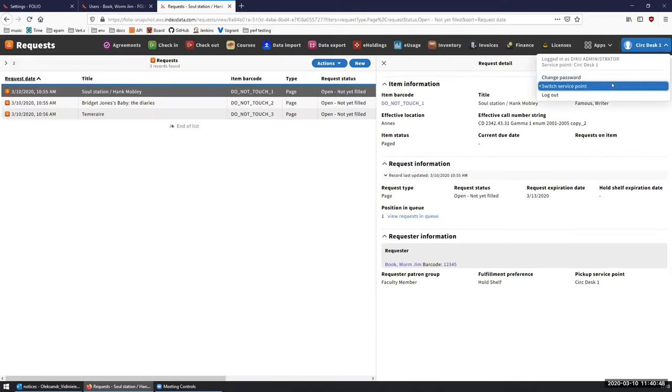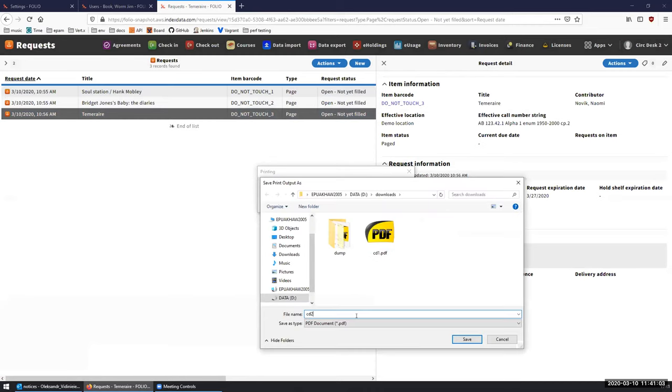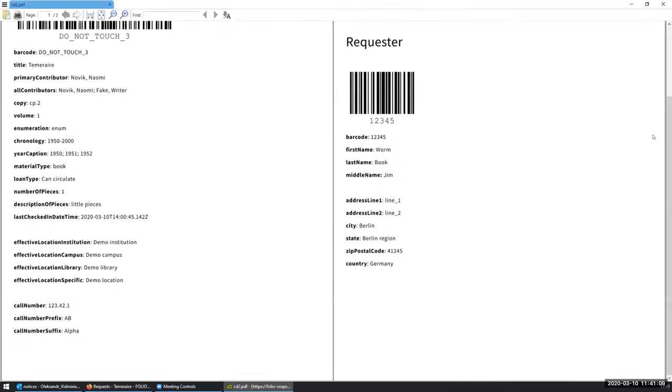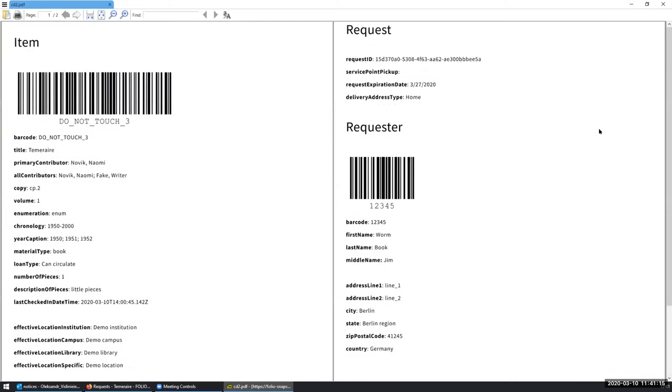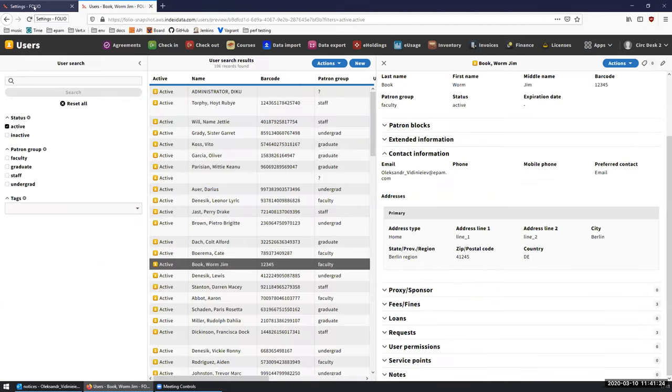Now, if we switch the service desk to CERC Desk 2, we should see only the 3rd request in the report. There it is. As you can see, only 1 request in the report. And that's pretty much it about the PixSlips. And another feature I wanted to show you are the patron notices triggered by fee/fine actions.